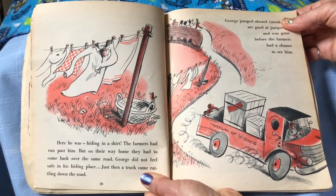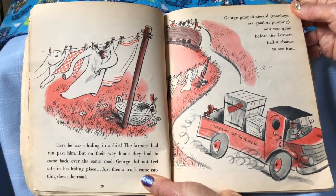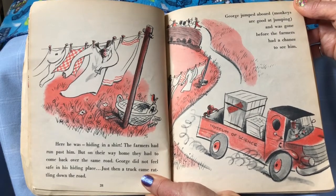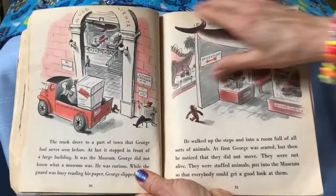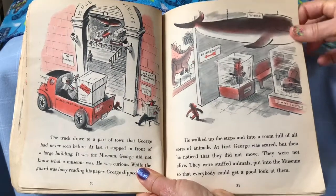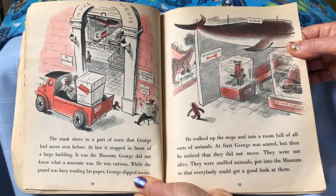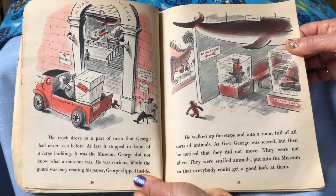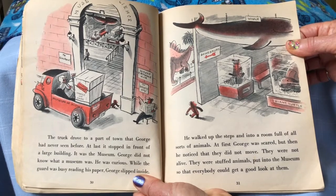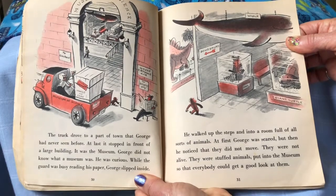Just then, a truck came rattling down the road. George jumped aboard. Monkeys are good at jumping. And was gone before the farmers had a chance to see him. The truck drove to a part of town that George had never seen before. At last it stopped in front of a large building. It was the museum. George did not know what a museum was. He was curious. While the guard was busy reading his paper, George slipped inside.